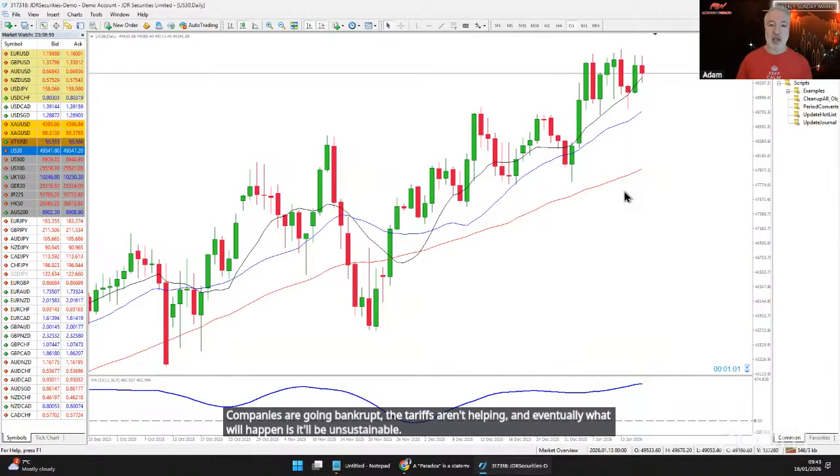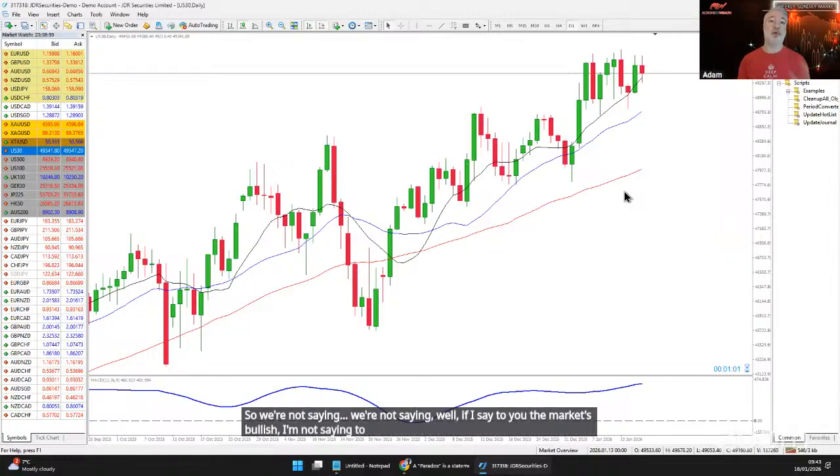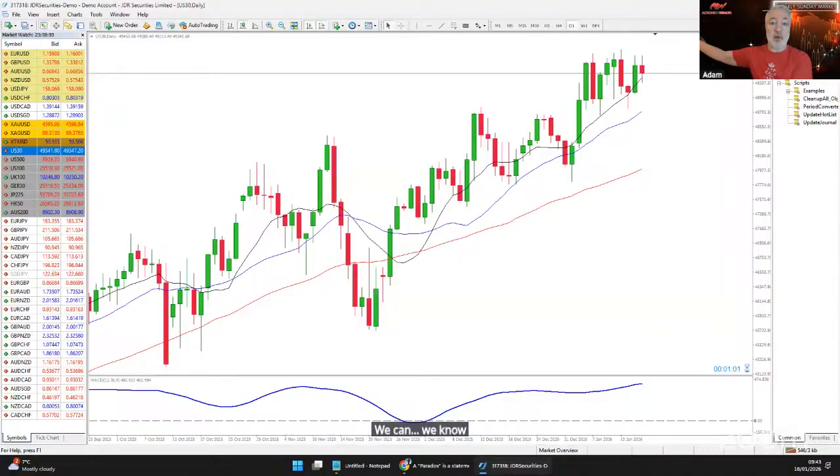So I'm not saying to you that if the market's bullish, there aren't problems, or that the bubble isn't going to burst and it's not going to be quite bad. What I'm saying is we're still in a bubble, meaning that there's still shorter term opportunities. We know there's danger up ahead, but there's potentially still time to trade.